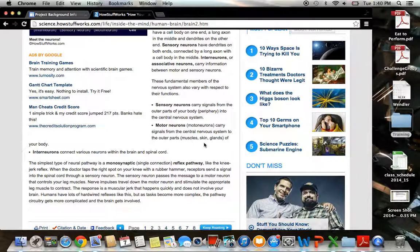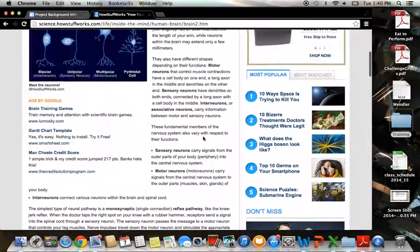Humans have a lot of hardwired reflexes like this, but as tasks become more complex, the pathway circuitry gets more complicated and the brain gets involved.